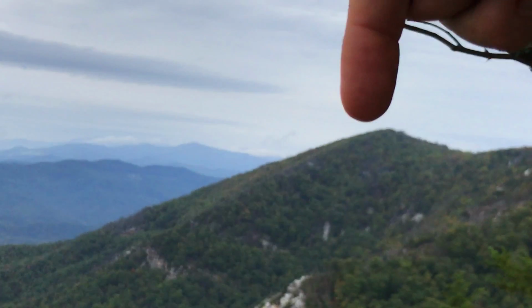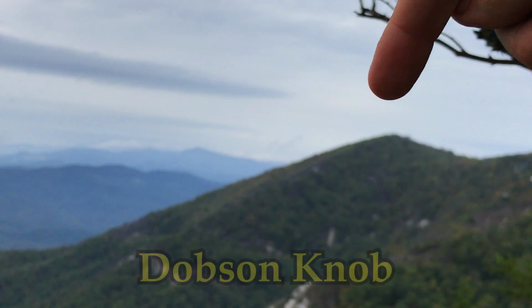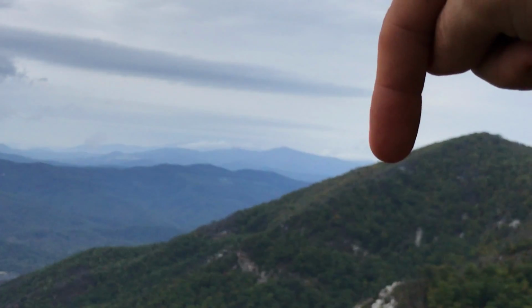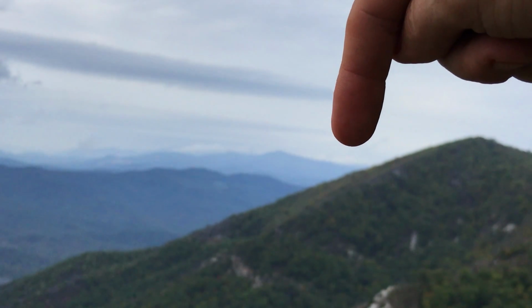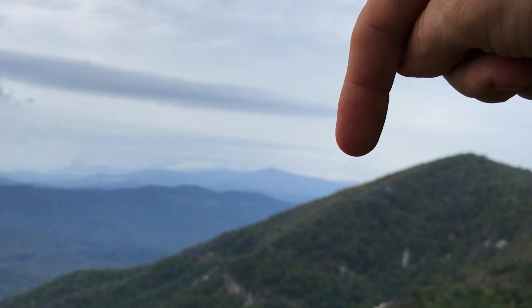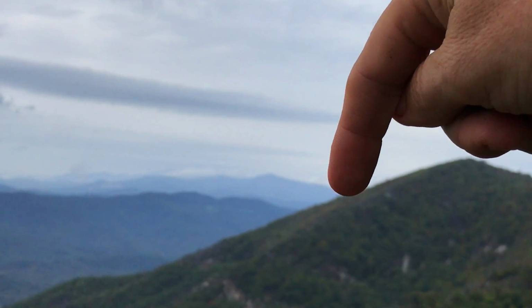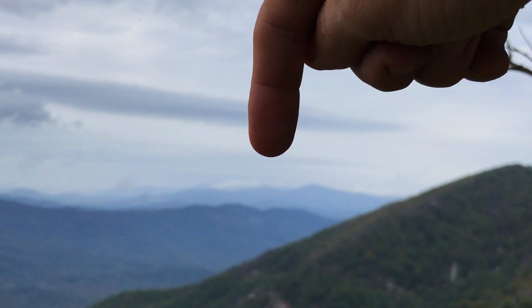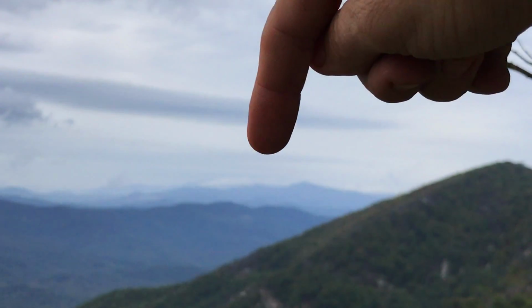Alright, this is a view from the top here. This is Dobson Knob, which will be out a little bit later. Way over, you can barely see it behind the clouds. There's a little ridge line. That's Grassy Ridge up on Roan. And then Roan is somewhere back behind that ridge line there.